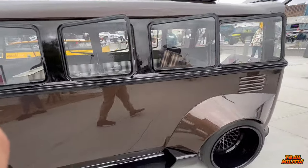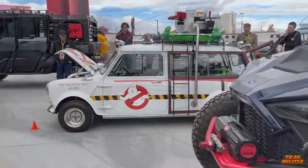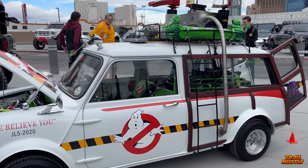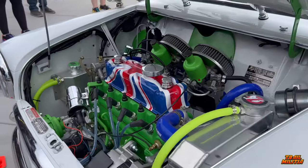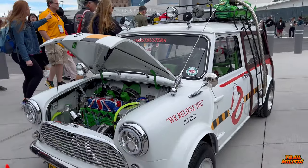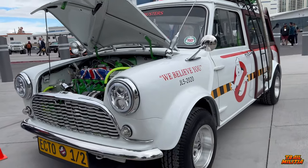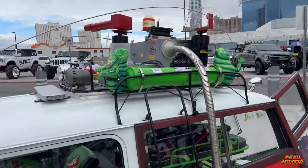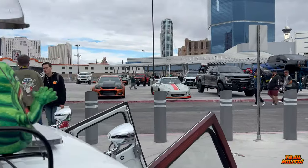Look at this. We pulled up with this Mini Cooper, all Ghostbustered up. So sick. Damn, this is dope. Told you, there's everything here for SEMA. Find everything from a Ghostbuster Mini to a regular Can-Am to a full race car, Porsche.